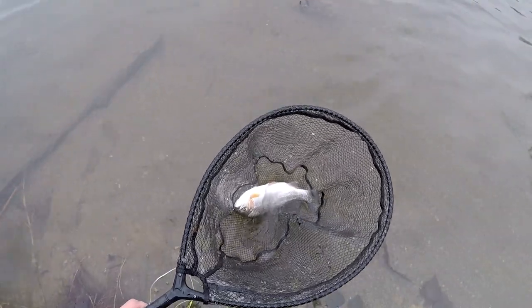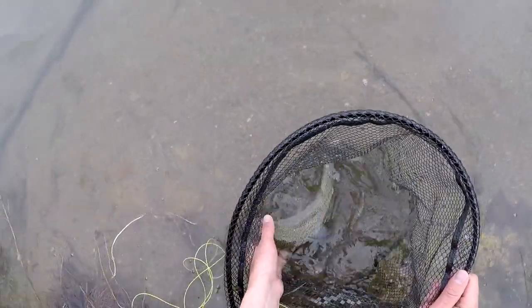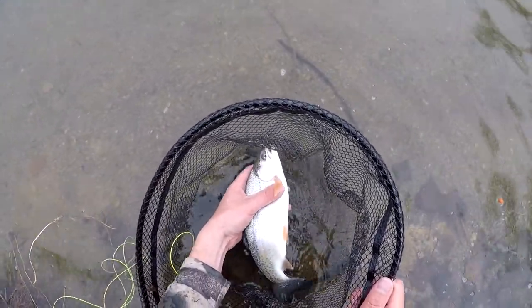Nice girthy boy to end the day on. Boy, he's a little football. That is a toad for this little pond.